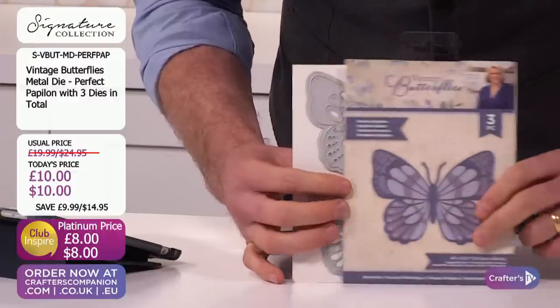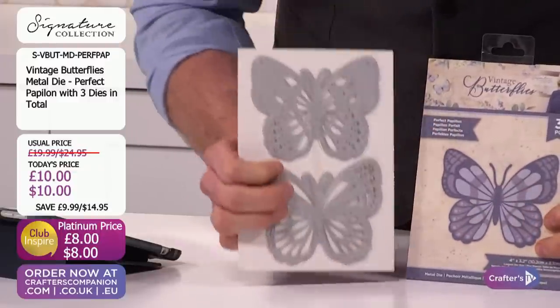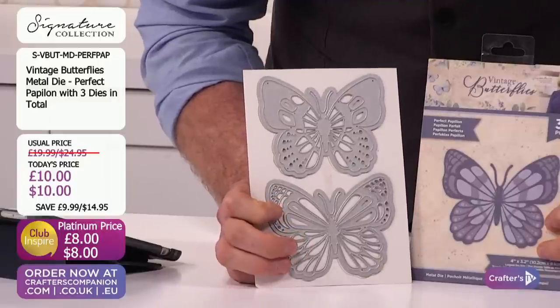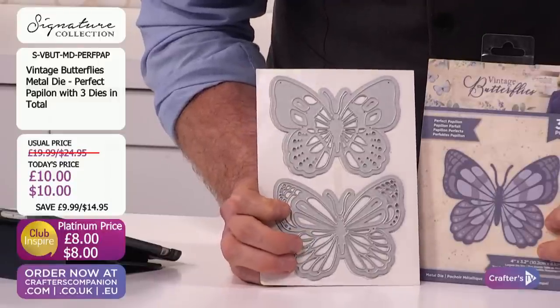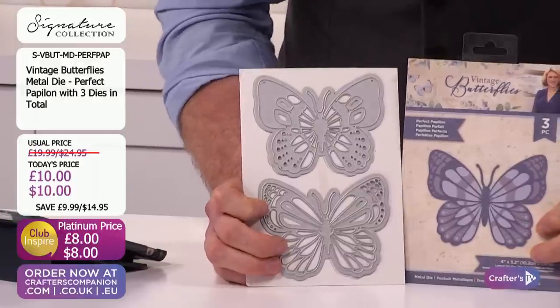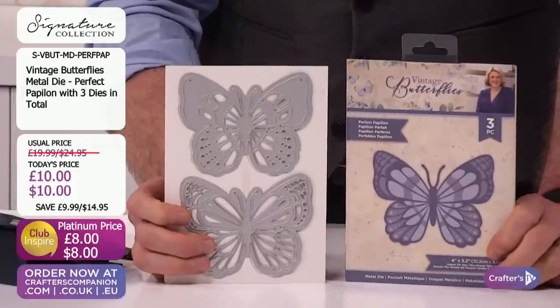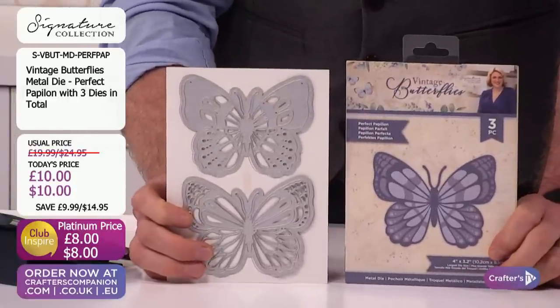Use them individually if you so wish, but you can see that they create, well, as it says on the front of your packaging here, a perfect papillon. So once again, the ability here to be able to maybe do some paper piecing if you wish, colour these in should you wish as well, but three absolutely gorgeous dies which will work beautifully to create a focal point, a centrepiece for any project.